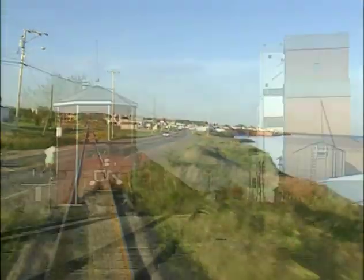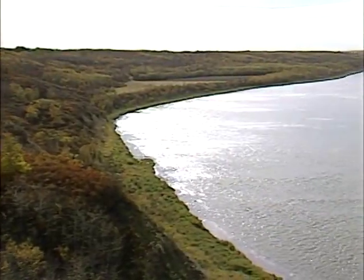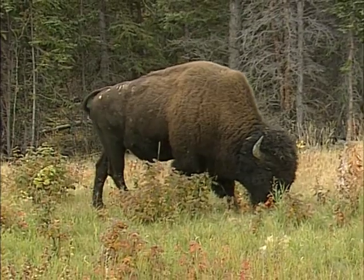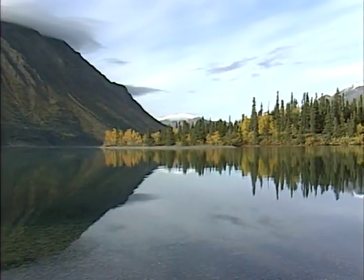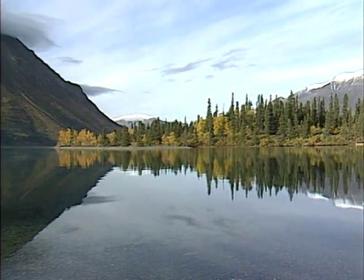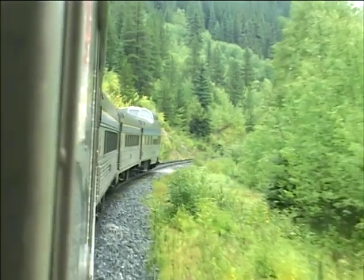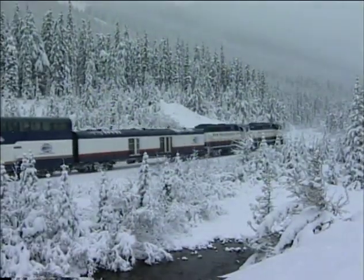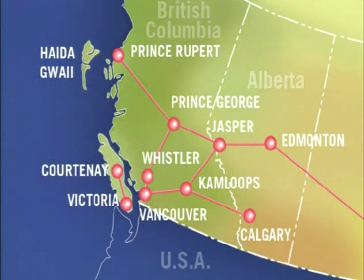Our journey continues through Western Canada as we leave the prairies behind, cross the foothills of Alberta, and explore the highest reaches of Canada from the Yukon to Vancouver Island. We'll ride over the Rockies on the famous transcontinental train, the Canadian, and on the Rocky Mountaineer rail tours, reach the interior of British Columbia on the Skeena, follow the Caribou Wagon Road, and climb aboard the Malahat Dayliner on the Pacific Coast.